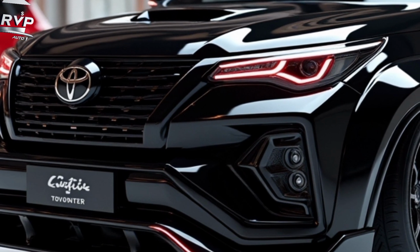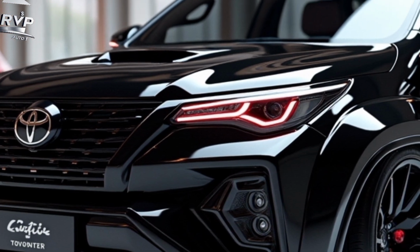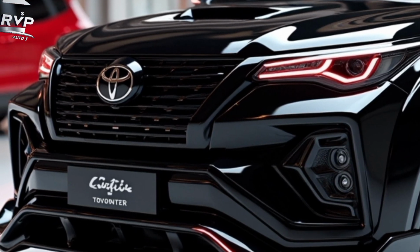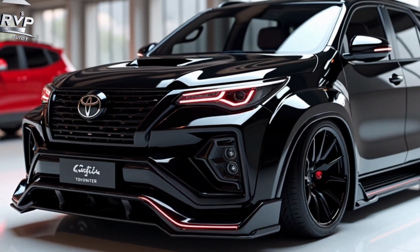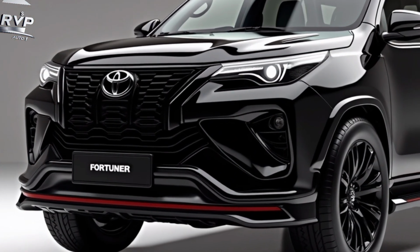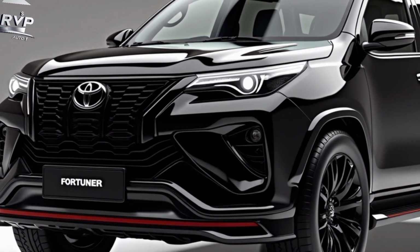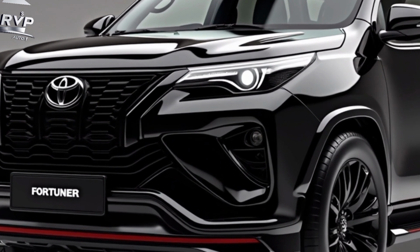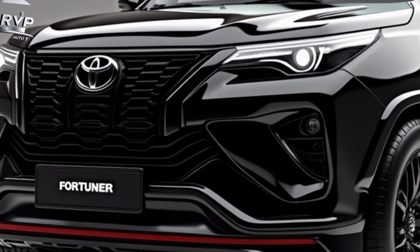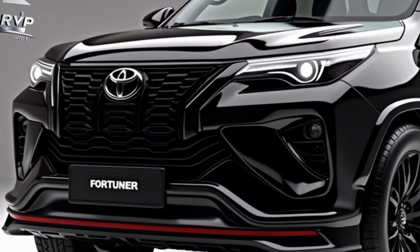Practicality is still key. The Fortuner seats 7 comfortably, and Toyota's done a decent job optimizing cabin space. The second-row seats slide and recline, while the third row is a bit tight but usable for adults on short trips. Boot space with all seats up is limited, but once you fold the third row down, you get a generous cargo area for luggage, groceries, or adventure gear. There are also plenty of storage spaces scattered around the cabin, from large door bins to cup holders and a deep center console.